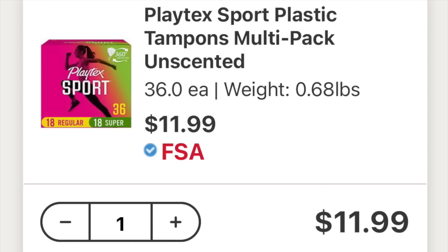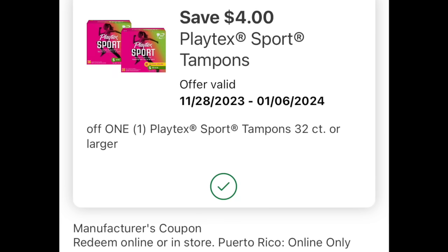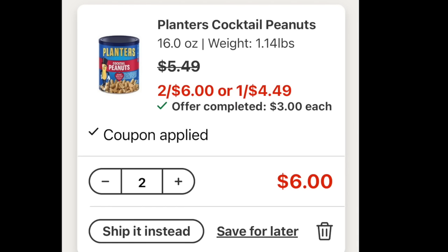Okay, so we're looking now at deal number 5. And you know what? We don't really get a lot of deals for ladies, for tampons and stuff. So this is $11.99 for this double pack of like variety. We have a $4 digital, so let's make something happen. Why not? So that for $11.99 with that generous coupon.